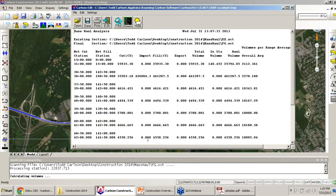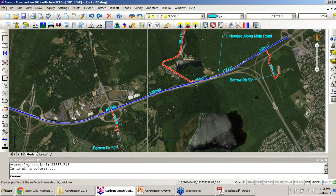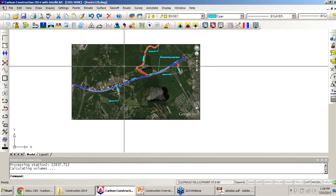And this is the last thing I'm showing, and then I can answer any more questions. But here I can see, okay, this is the best one to use. It's close, and the conditions are good. And so it uses the max 10,000 there. And then this one's closer, but the conditions are bad. So now it's getting the rest of the needed import fill from this second borrow pit. And that's what we've added to the mass haul for 2014.